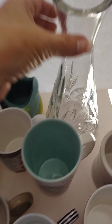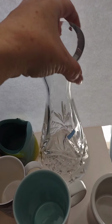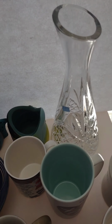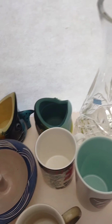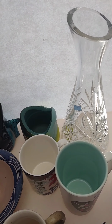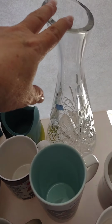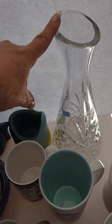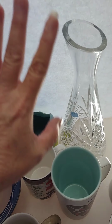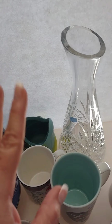And then I have this Royal Doulton crystal wine decanter. I thought that was really pretty. It was marked $8, but it was blue tag, so I got it for half off, so I got it for $4. I've tried to comp it out a little bit. I've got to do a little more research, but from what I'm seeing, this type of decanter made by that company, on the low end, I should be able to get $50 out of it. I'm thinking closer to the $75 mark.